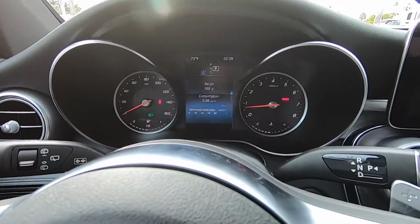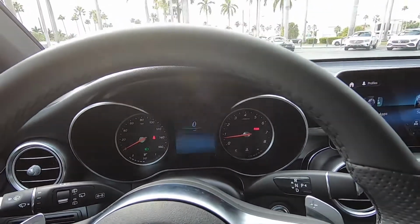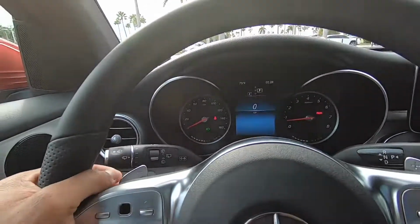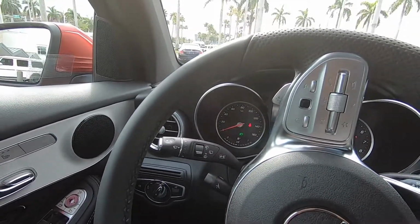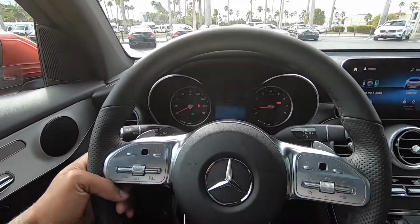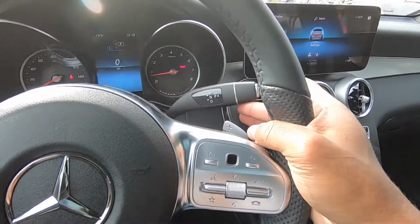It shows you different things like your range, also your speed and whatnot. So Mercedes does let you customize the screen to show you different stuff. There are these paddle shifters here. Your wiper and turn signal stock is going to be integrated into one. I do like the 3-spoke wheel design here. It looks really nice.